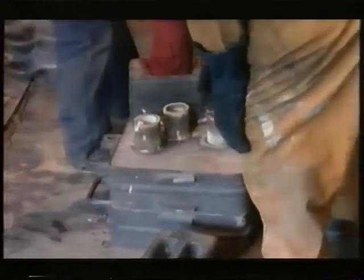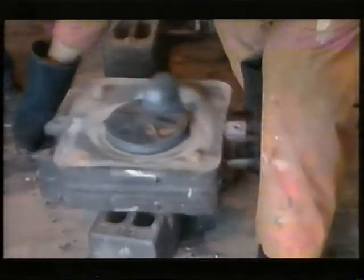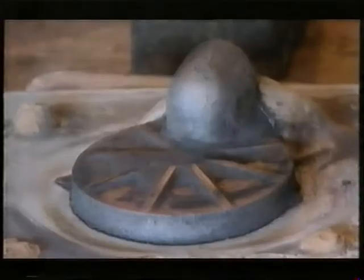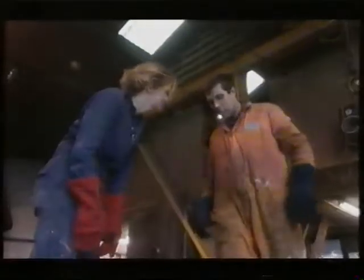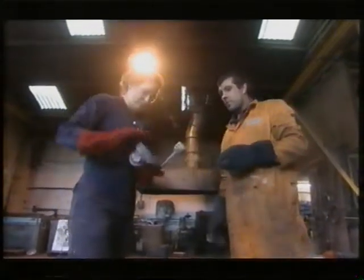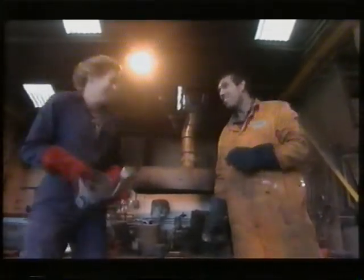It takes a couple of hours for it all to cool, and then it's time to crack open the mould. I don't look too bad. No, it'll be fine. Can we kick it out? Yeah, no problem. Check on the back side of it. Yeah, there you go. Not bad at all. Oh, still hot.